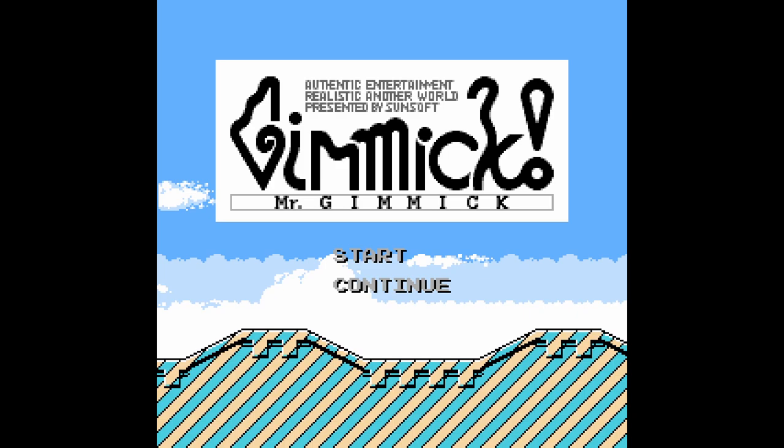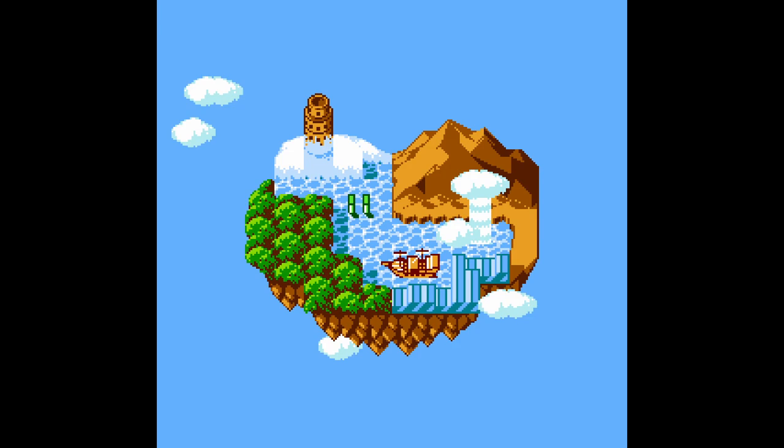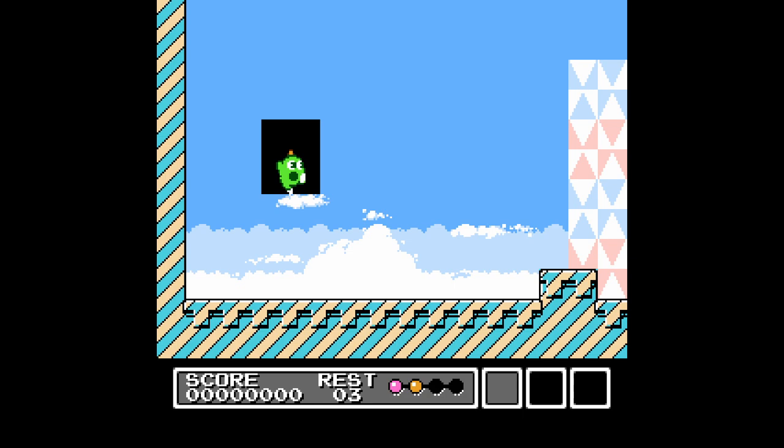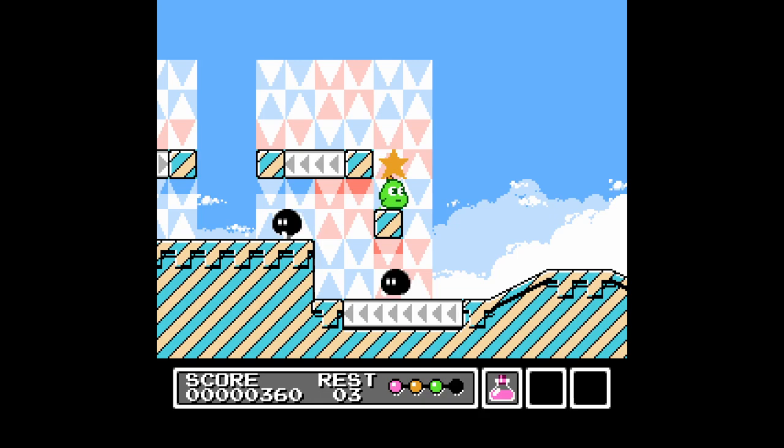Oh, I got to set up my controller. Man, it has been a while on the NES here. All right, into the world of Mr. Gimmick. Now, I am all for playing a super advanced NES game, and so I'm excited to see what this game has to offer here. So this game has been compared to Kirby. I don't know too much about it. I just saw a little video on it seeing that this game existed, and oh my god, there's stuff everywhere.